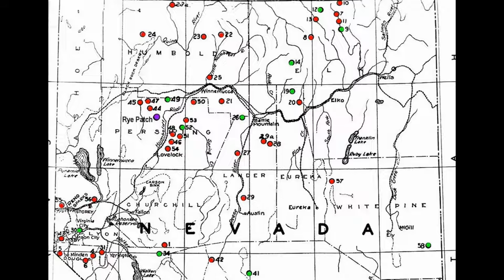and way more placer areas. And the green ones are the more productive ones. You can see the more productive ones. Instead of just being one, there's a whole bunch of them. And so this is really where the bulk of the Nevada placers are.